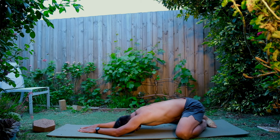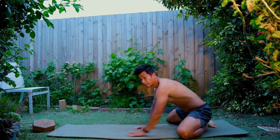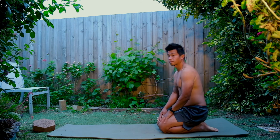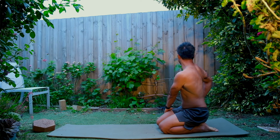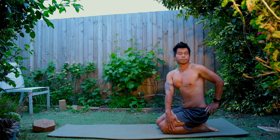And lock your hands in. Just sitting on your heels in this little kneeling stance. You can bring your knees in so you're about hip-width distance apart. We'll just take a little twist from here. Left hand towards your right knee. You can bring your right hand to your low back as you open up. And exhale, switch sides. Right hand to the outer thigh, left hand behind you.